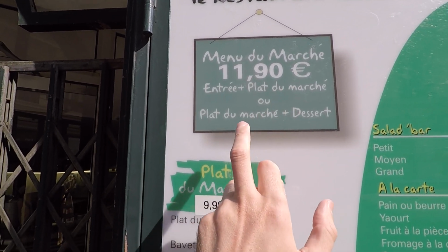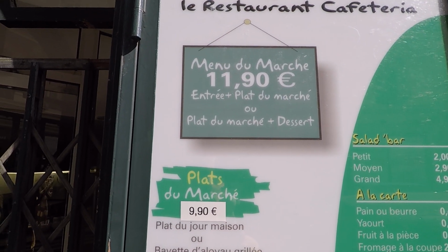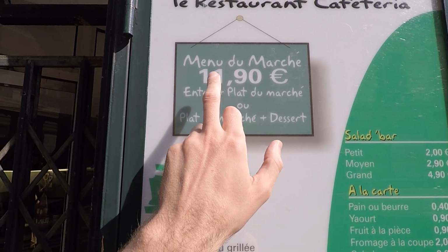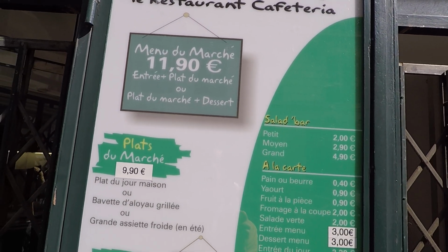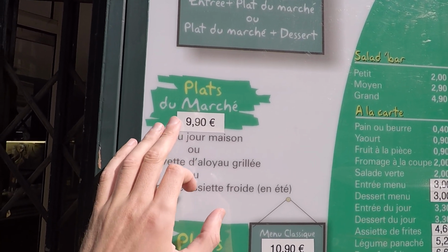Entrée plus plat, plat plus dessert, you know. So either you can have entrée plus plat, or you can have plat plus dessert, okay? So it's 11.90 euros, you know. Here are the dishes, so you have the choice, okay?